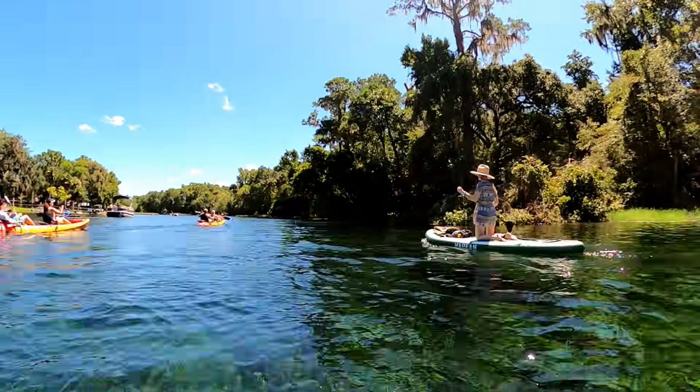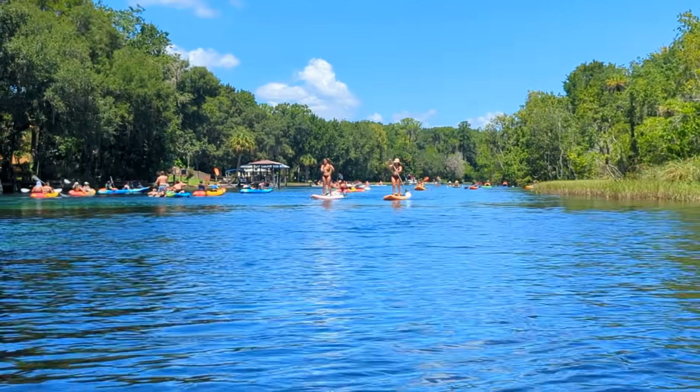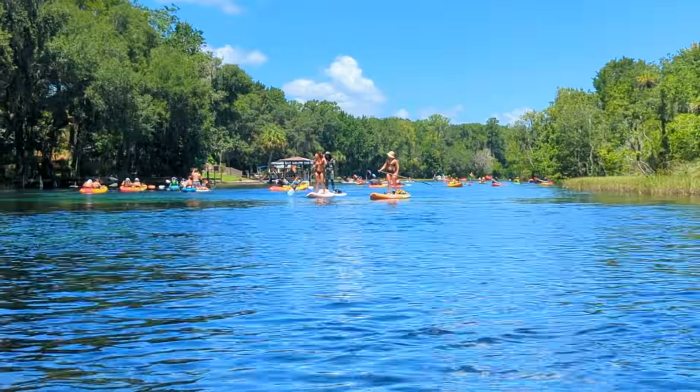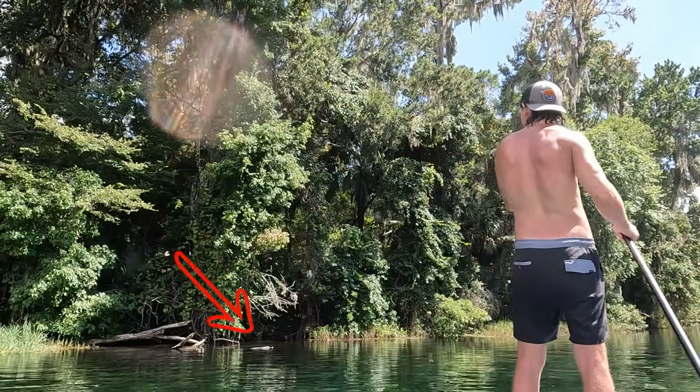As anticipated, we found the river near the KP Hole launching point to be quite busy on this hot summer day, but it didn't take too long for the crowds of paddlers to clear out and to spot our first gator.